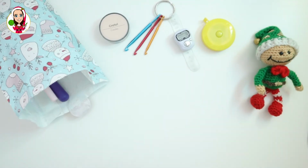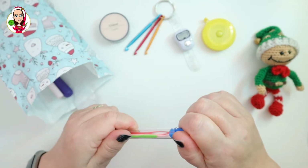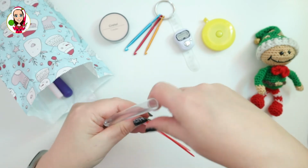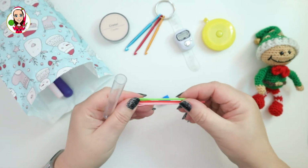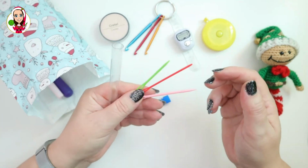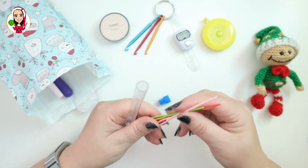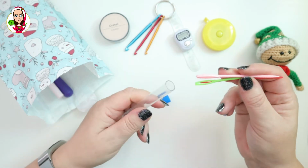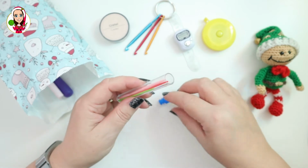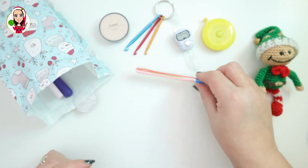Good. Right, next we have this lovely little tube which has yarn needles in it. We've got 3 yarn needles, different lengths and thicknesses, which is really useful. And these are great if you are traveling, when you're allowed to go on aeroplanes. They don't tend to like you taking the metal ones on board, but the plastic ones are usually okay. Obviously check with your airline before you travel, but they are really useful to have. That is fabulous, thank you very much.